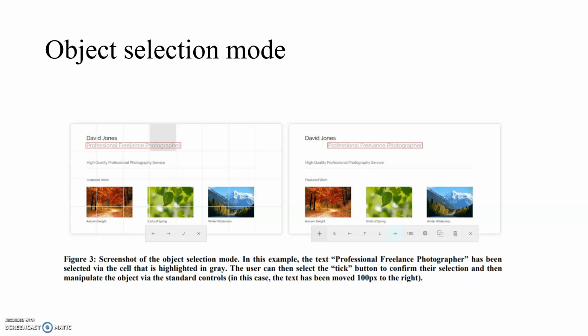Object selection mode. As you can see, for the object selection mode, on the left, it breaks it into a grid form, so you can choose what object you want. And on the right, it'll show things that have been selected via the cell that is highlighted in gray, which also shows on the left. And the user can select the tick button to confirm their selection and manipulate the object via standard controls.